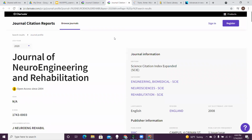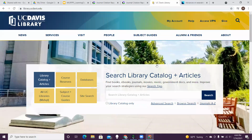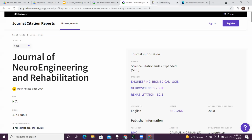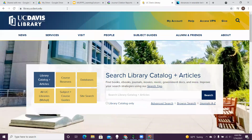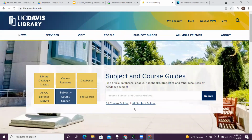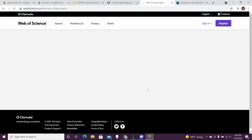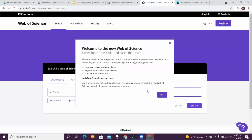So now, speaking of Web of Science, I have a question for you. How many of you have used Web of Science before? If you pop yes in the chat, I'd love to know that, because that's going to be the next database I'm going to demo right quick. Any of you have used Web of Science before? Let me get to my databases here. And if you have not used Web of Science, feel free to say no. Okay, no. Perfect.